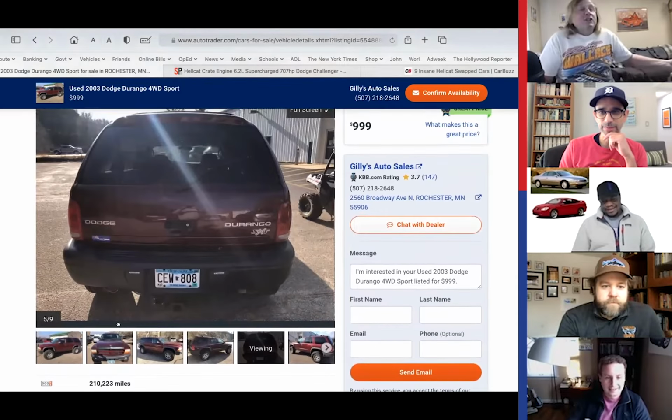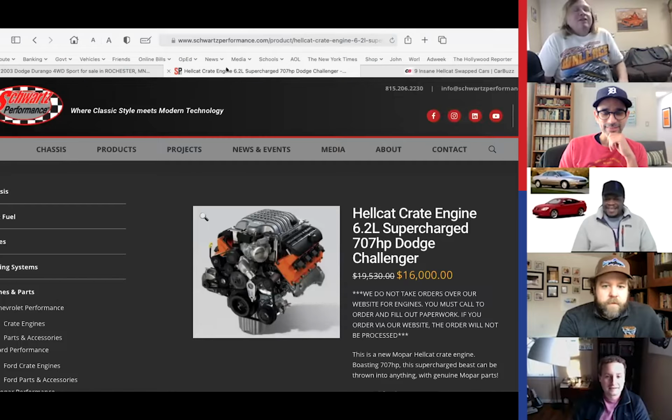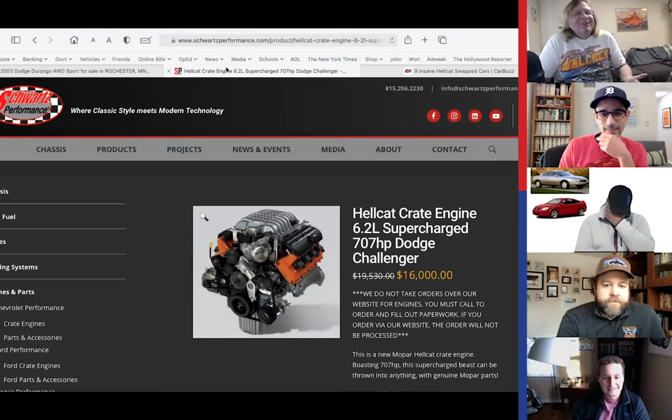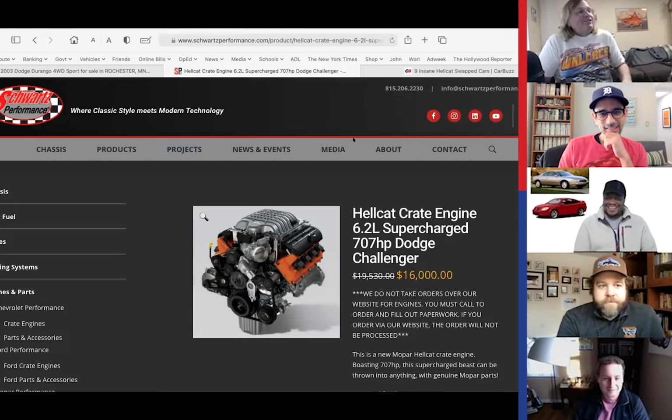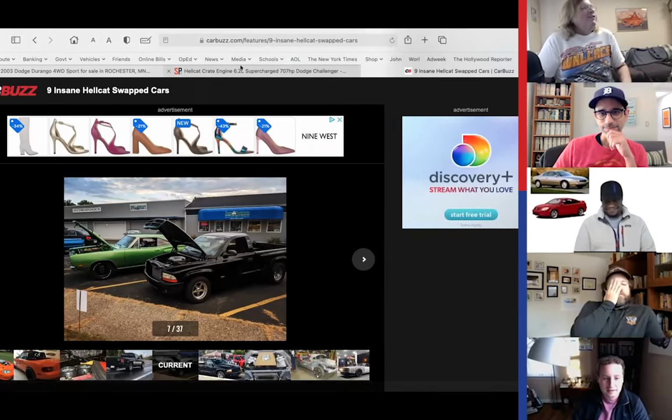Well, I sourced an engine. Uh-oh. I sourced an engine, which is this. The money you don't have? Oh, no. Oh, yeah. It costs a little bit more. A little bit more. But I know it fits. How do you know that? Because, see, here's a Hellcat in a Durango. I mean, in a Dakota. Yeah. Same car.